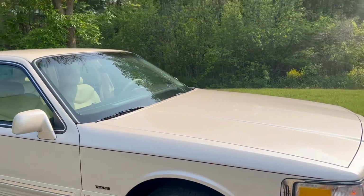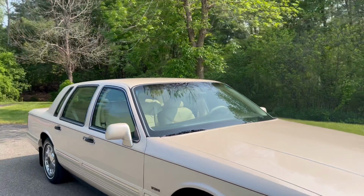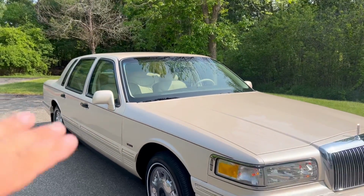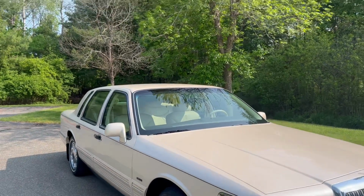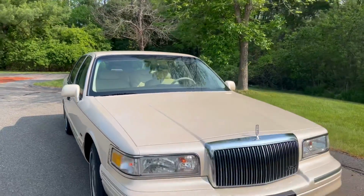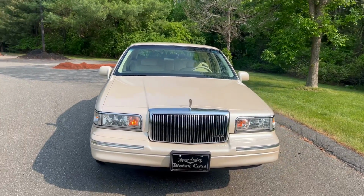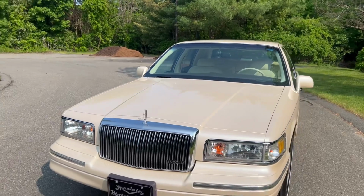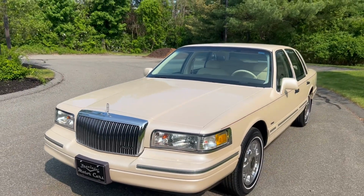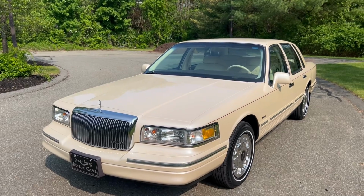This car is a pretty well equipped car. The only thing it's really missing is the factory moonroof. I actually like that it doesn't have any chrome wheel well trim or rocker trim. I even like that it doesn't have a top, because it's just a very clean, stately example of this era town car. And this is my favorite era town car. So we're going to go around, show you some minor imperfections. Like I said, this car is in phenomenal shape.